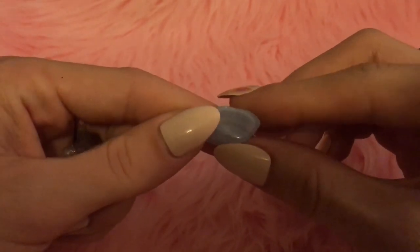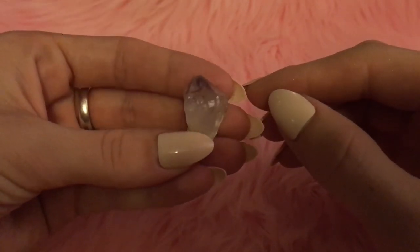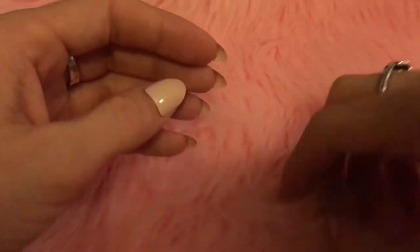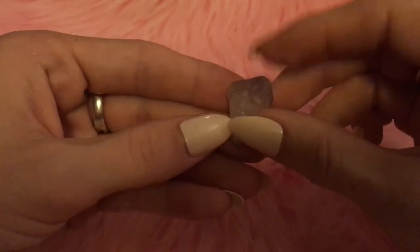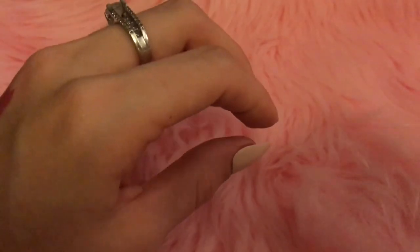cute little tumbled piece. And then lastly, for free, she sent me what I believe is also amethyst, because as you can see at the top there, it is purple, so I'm assuming that this is a little piece of amethyst. So that is what I got for free from Sacred Deviation. I believe she includes freebies in every order.